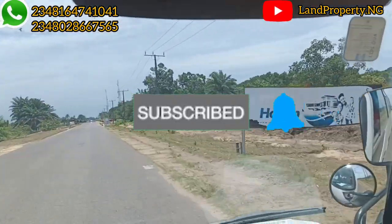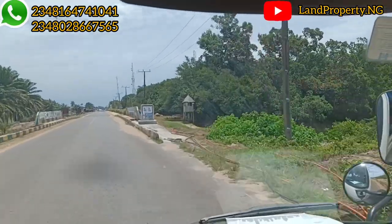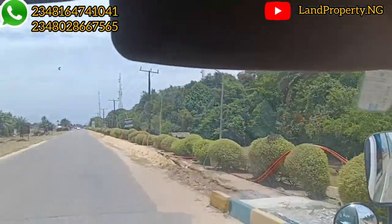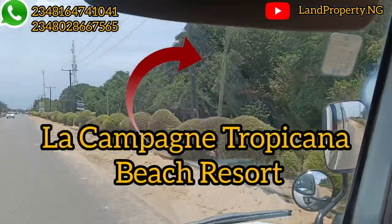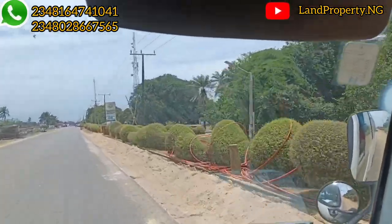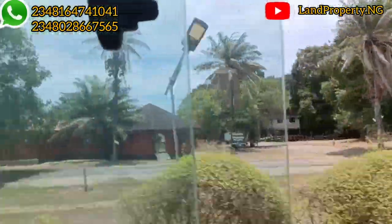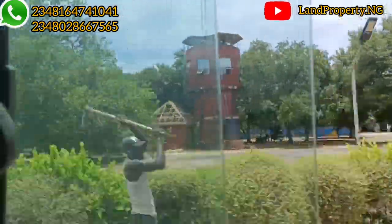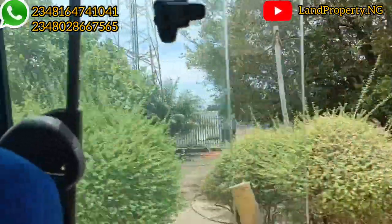Since I was young, I've been hearing about this particular resort. I used to see it on TV, where the presenter would ask you, can you mention this particular resort 10 times without making a mistake? To my surprise, I have now come to this area, and I was told that this resort is actually located in these areas.